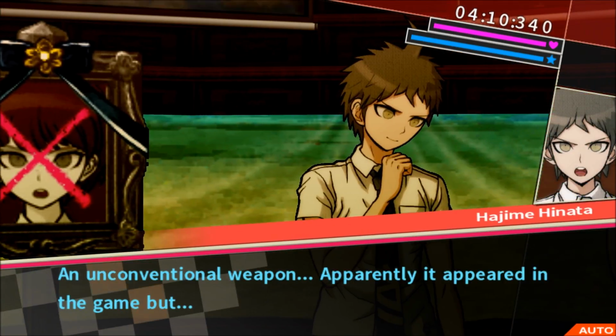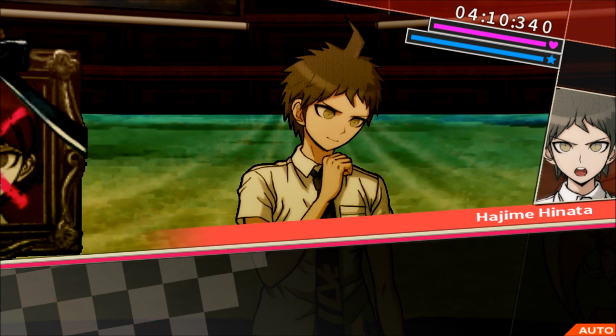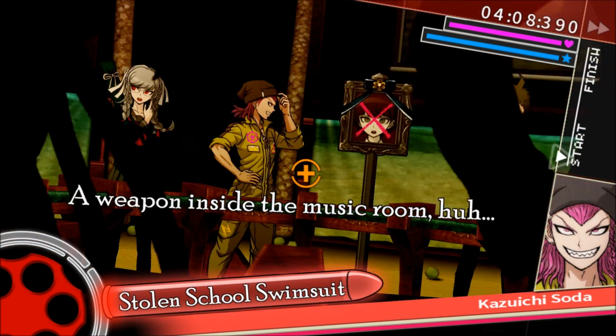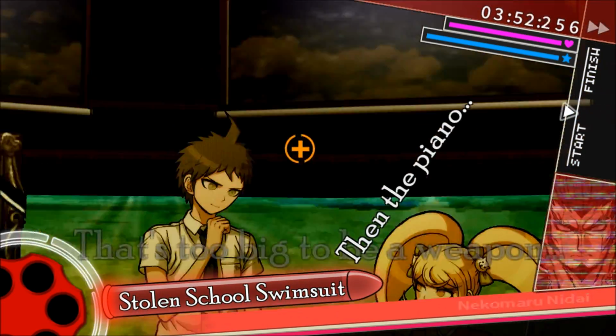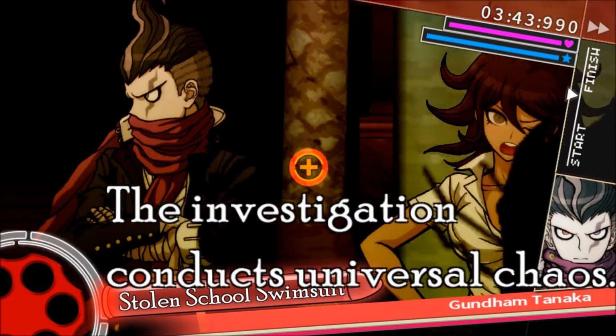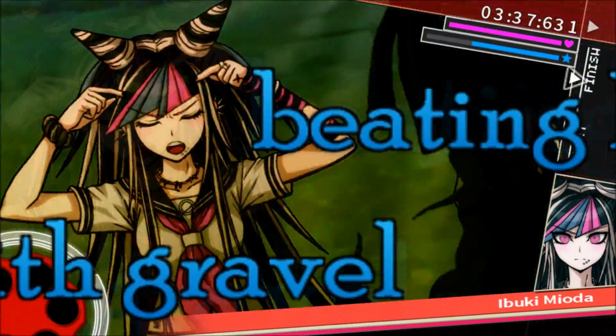An unconventional weapon. Apparently, it appeared in the game, but... How about beating her with gravel instead? I agree with that.